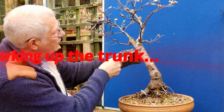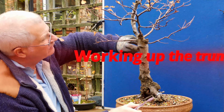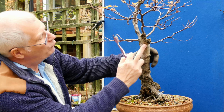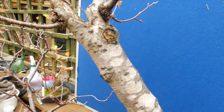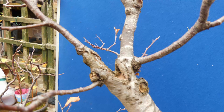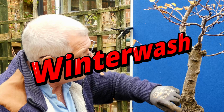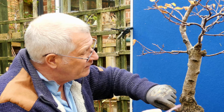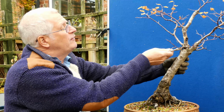Working my way up, again, looking up the bark here, just having a look if there's any areas or anything that causes me issues, any wounds that have opened up, anything at all that may be an issue later. Now, this is going to get, at the end of this session, a spray with a Winterwash, and because we've got that craggy bark, we definitely want to be looking out and get in deep there for any potential eggs. I've got some suckers under here, we'll get rid of those.